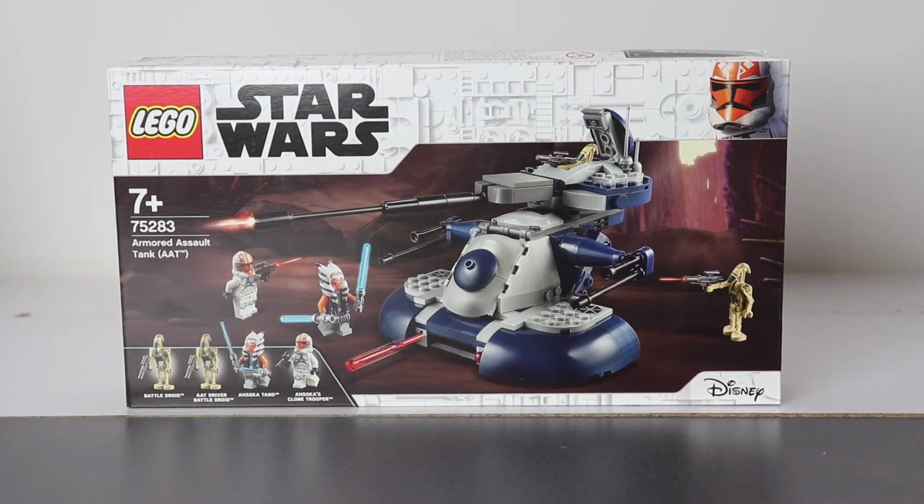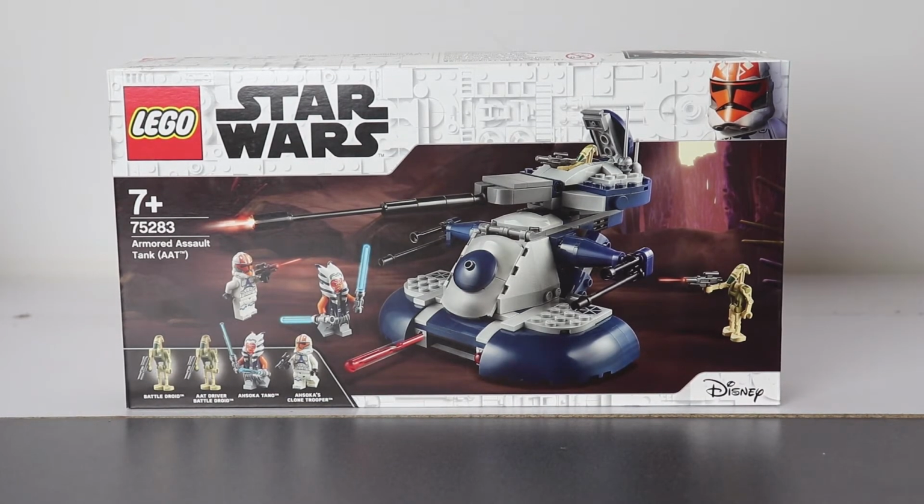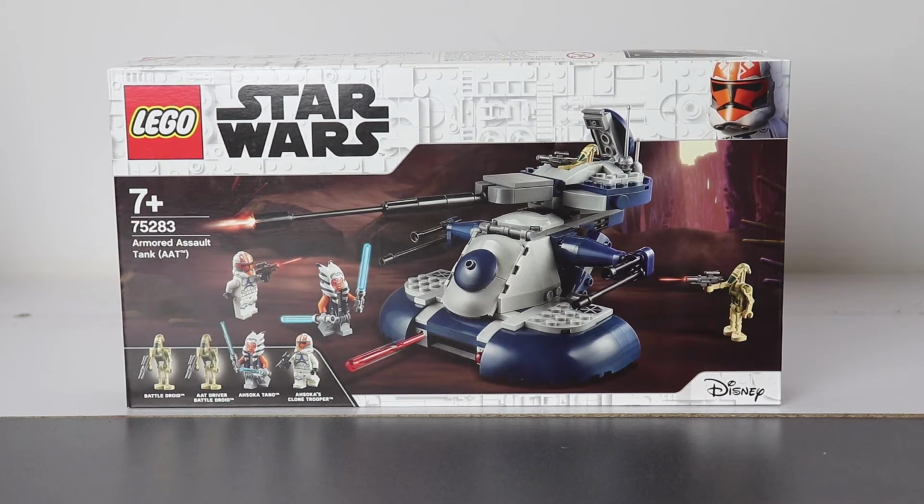So now let's absolutely start the review. LEGO Star Wars Certified 283 Armored Assault Tank AA, which is mostly known as the AAT, has 286 pieces at a retail price of $40.